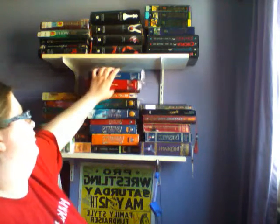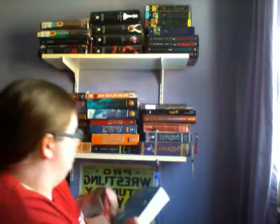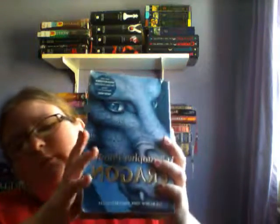So let's get started. I'm going to start with the top shelf and then go to the bottom shelf. So these two were on the top shelf. I just took them down earlier. So this is Eragon and Eldest. This was a pretty popular book.